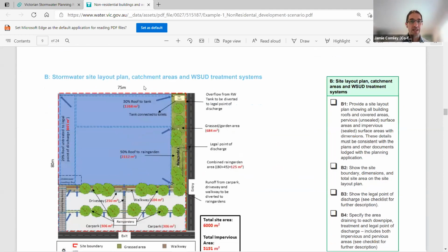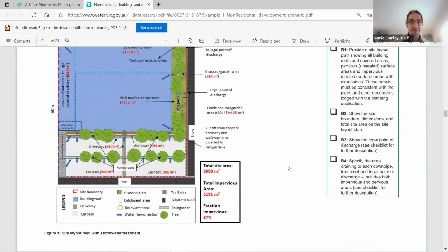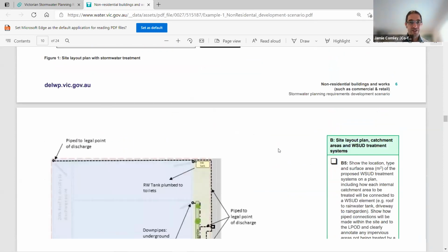Again, section B, stormwater layout plan, well, this is the kind of thing that we're talking about. So you can see what's included on here. So if someone gives you something that's too rudimentary, you know what you need to go back and ask them for. Scrolling down a little bit more.